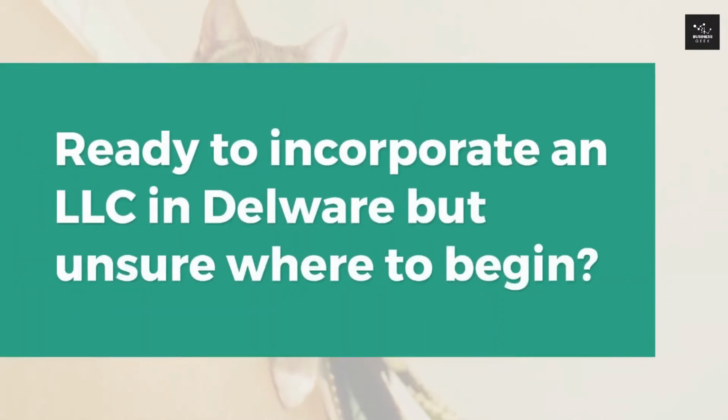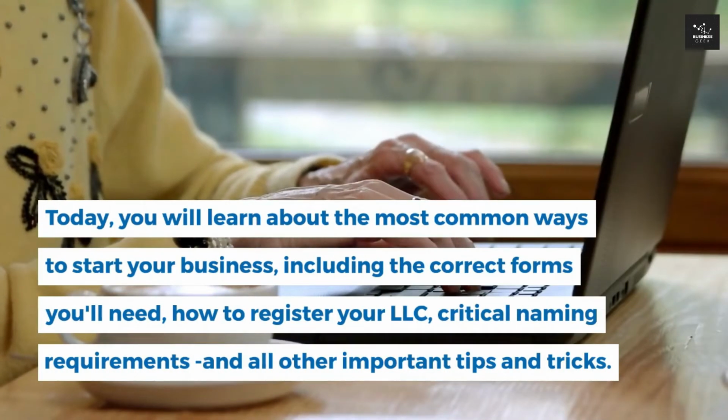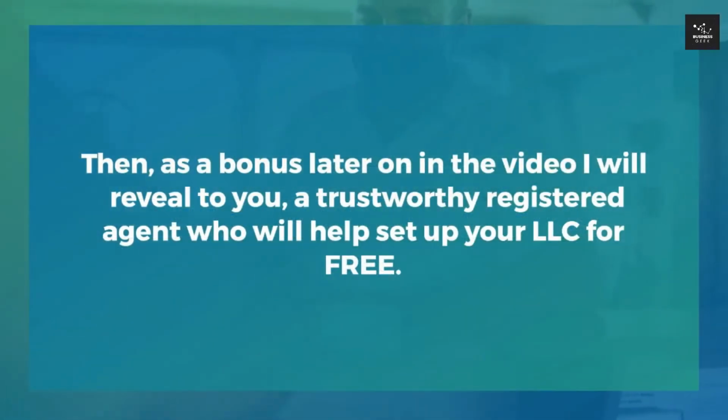Ready to incorporate an LLC in Delaware but unsure where to begin? Today, you will learn about the most common ways to start your business, including the correct forms you'll need, how to register your LLC, critical naming requirements, and all other vital tips and tricks.